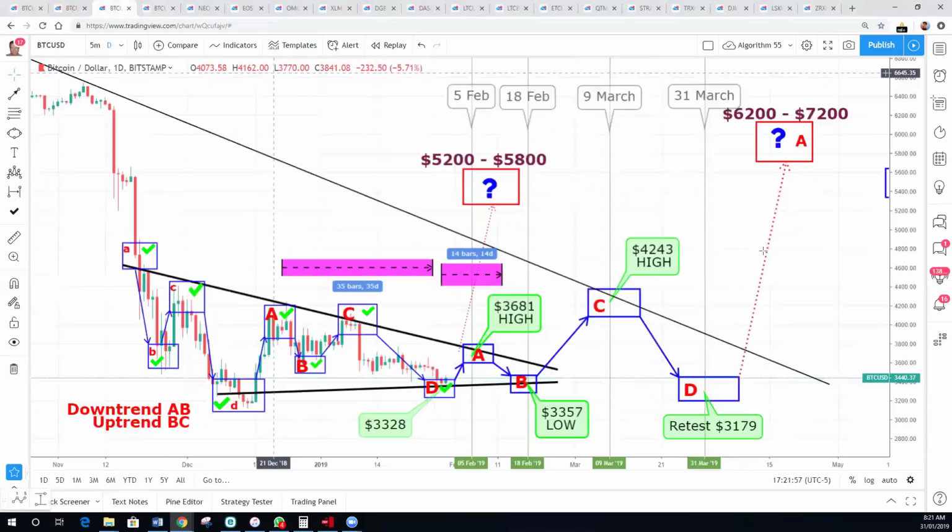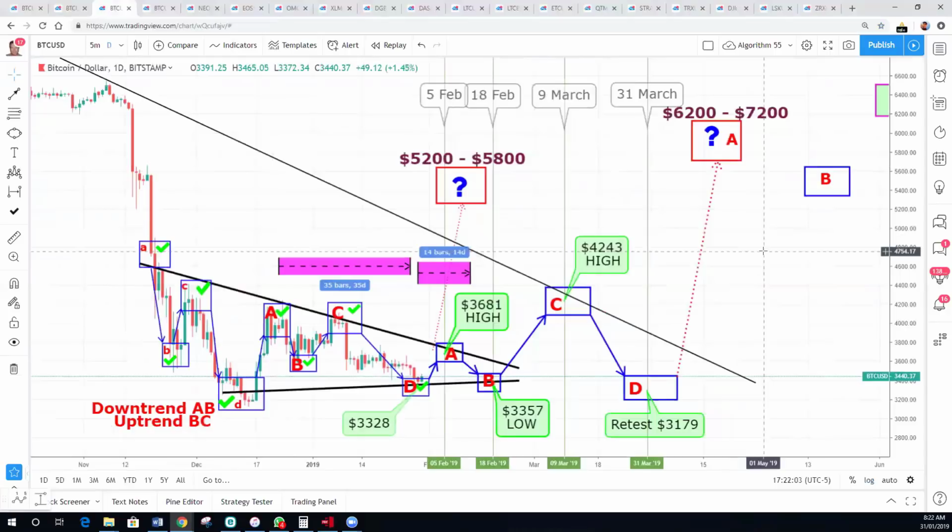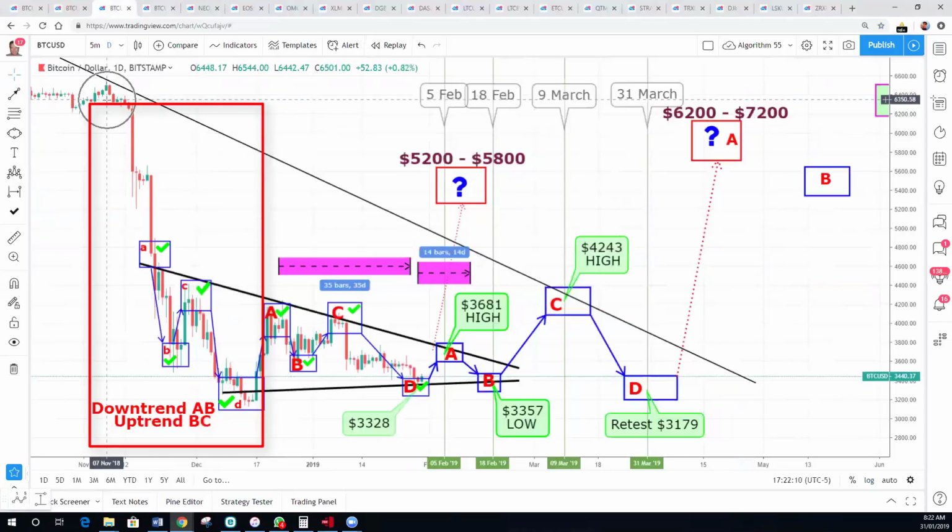Now I know there's a lot of data on your screen, and I'm going to explain the data from left to right. From the left-hand side, this is where Bitcoin actually started coming down. And then we created this block here, which we call block A. Then we created block B, which is a low point, and we created block C, a high point, and then D, a low point. That whole block was expected.